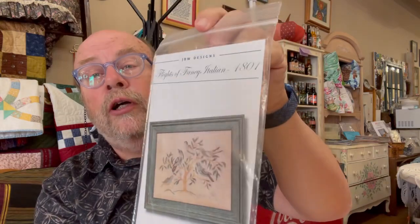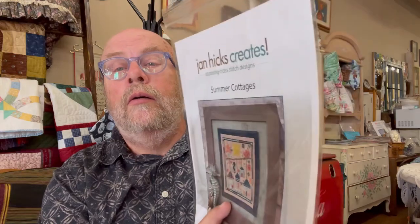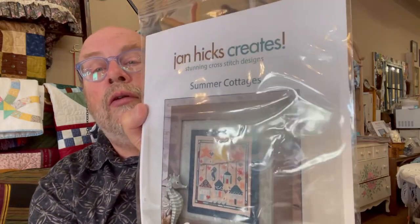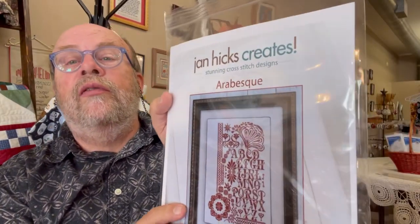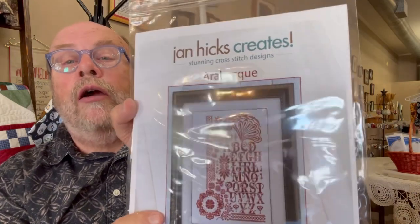Flights of Fancy. That's an Italian design, reproduction from 1801. And it's very, very soft and subtle and beautiful. Jan Hicks Creates, I wanted some of her beachy kind of stuff. So this is a beach cottage one. I'm sorry if these aren't showing up too well. I'm not doing too perfectly, I think, in making sure that the sun doesn't reflect. And again, here's some geometric stuff from Jan Hicks with something called Arabesque. And you can see these in the video too if you need to look at them more closely.